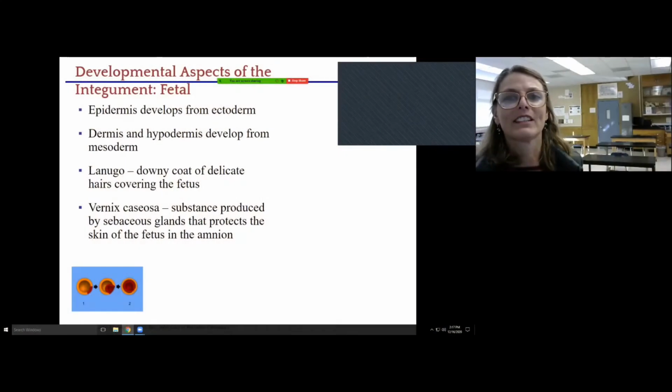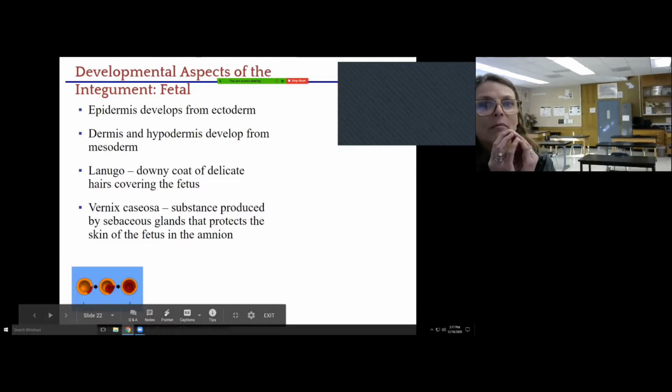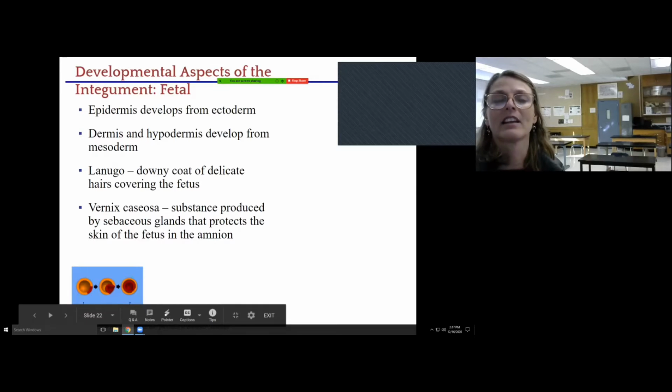Hi there. So we're going to talk about developmental aspects of the integumentary system, starting with the moment of conception. When you were first conceived, you were just one cell that went through a bunch of mitosis and made a little ball of cells. But pretty early on, probably even before you had traveled through the fallopian tube and landed in the uterus, some of those cells started to become different than other cells, or differentiated. And maybe it has to do with just the location they are on the little sphere of cells.